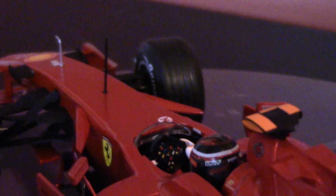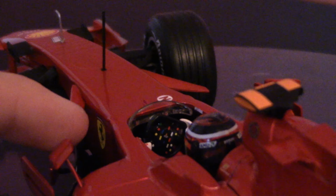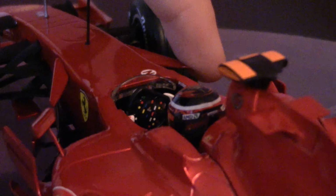Additionally on the car, you can see these two canard wings. This was a feature that was debuted on the F2007 the previous year, I believe at the French Grand Prix. So Ferrari retained those for 2008, and Mercedes actually running similar canards here in 2017.